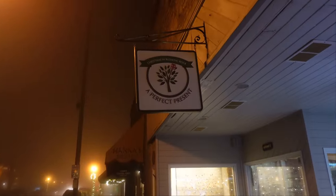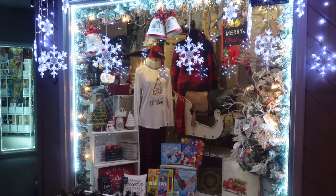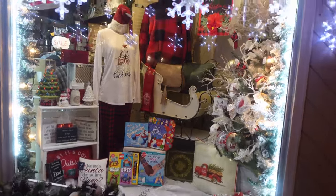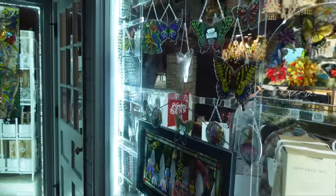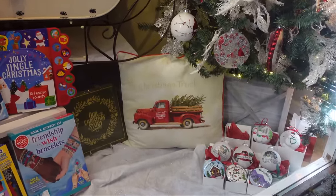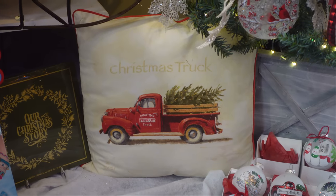Christmas in Blowing Rock, a perfect present. There we go, right there. Y'all know I love those red trucks. Although I like that green one at Carowinds too. That's on our Carowinds video, if you haven't seen that yet.